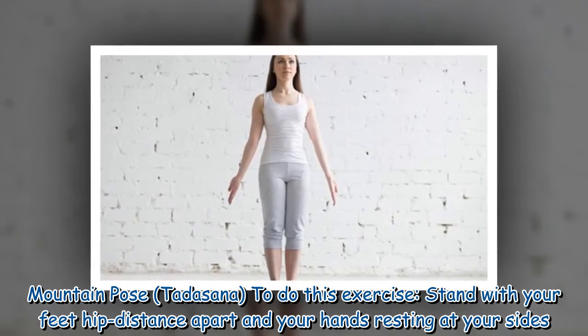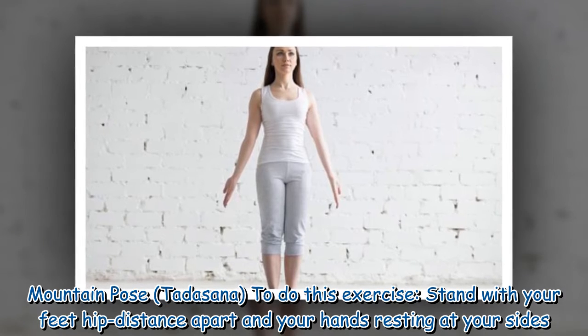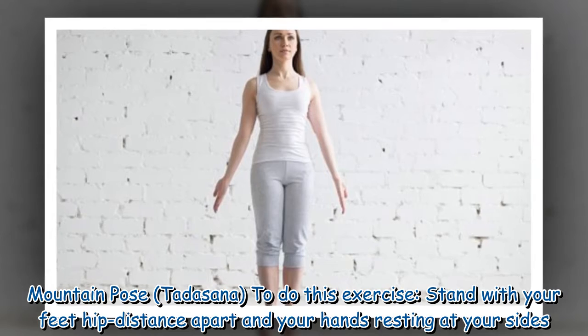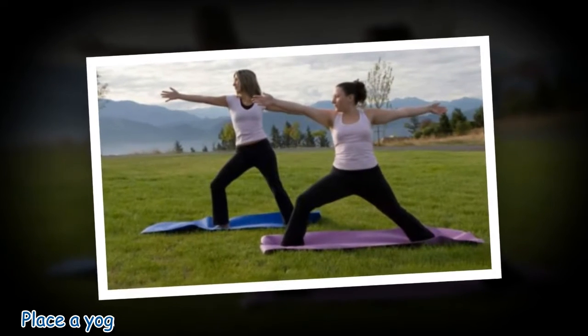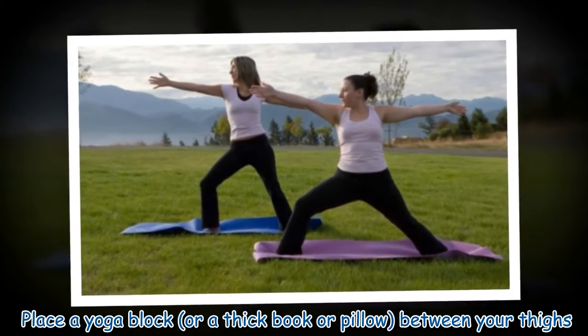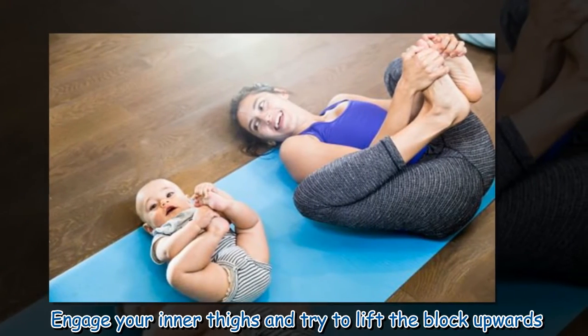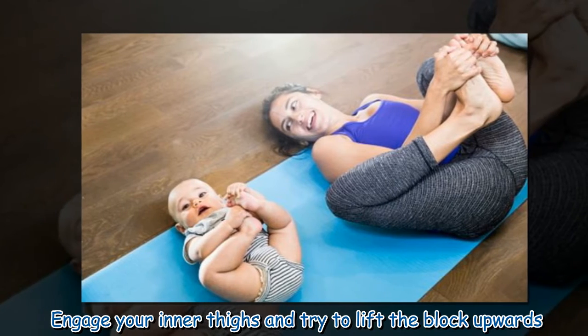Mountain pose, Tadasana. To do this exercise, stand with your feet hip distance apart and your hands resting at your sides. Place a yoga block, or a thick book or pillow, between your thighs. Engage your inner thighs and try to lift the block upwards.